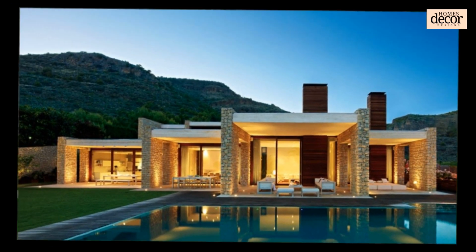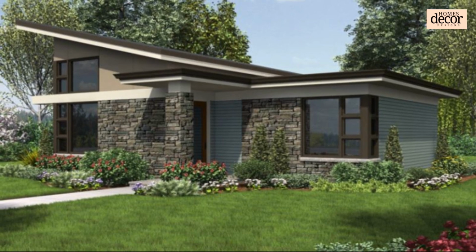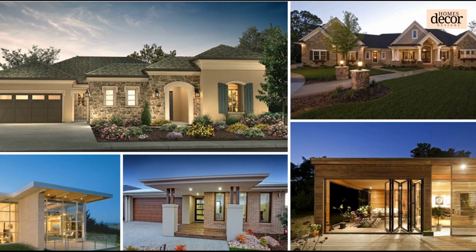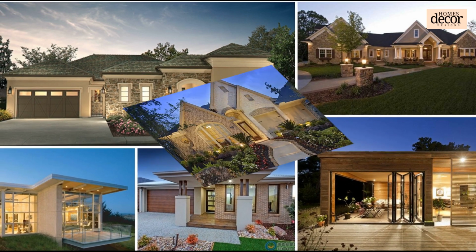Working with a professional general contractor can help answer questions and get you on the right track to creating the addition you've always wanted. That is enough for the basics. After this, we will provide you a gallery of single-story house design ideas for your inspiration.